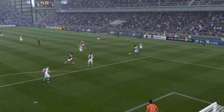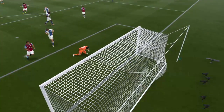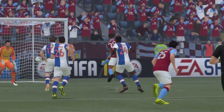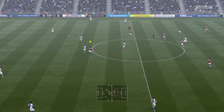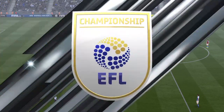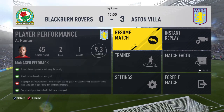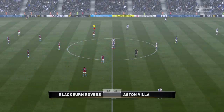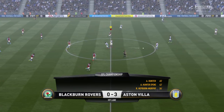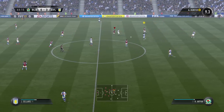Two for him on the day, and two very well taken goals. Well, they want to see this again, this goal. Well, they've widened the margin now. 3-0 they lead. Aston Villa, number 29, Alex Hunter. Substitution coming up. Really was a very one-sided first half, and the team on the wrong end of that scoreline has got to show a bit of backbone now.